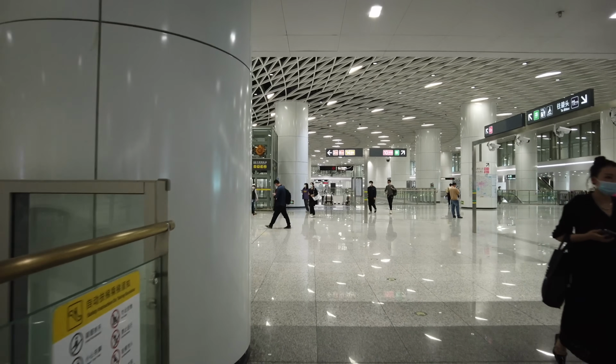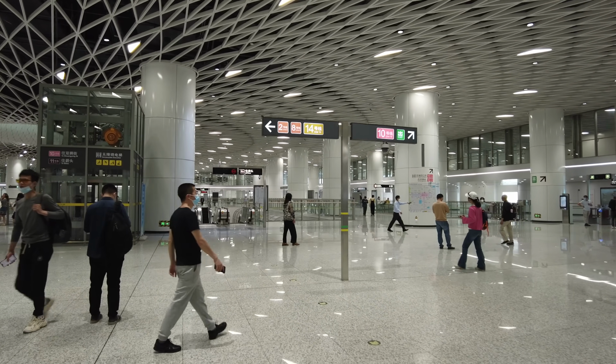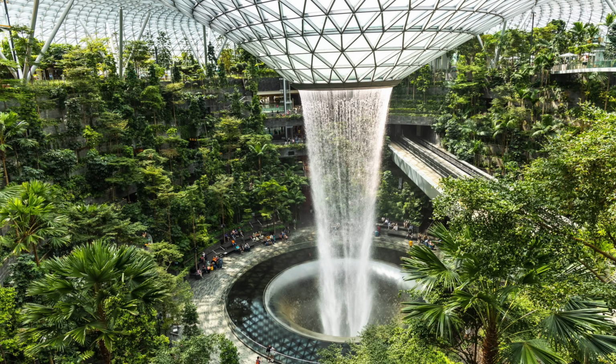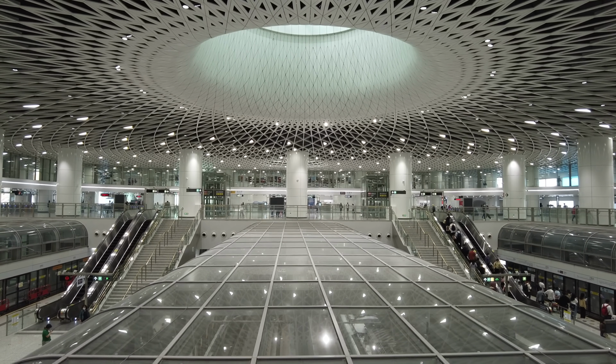This is Gangsha Bay, or Gangsha North, in the heart of downtown Shenzhen, and it is a massive transport hub connecting lines 2, 8, 10, and 14. People will say that this station is similar to the waterfall at Changi Airport in Singapore, and while I do see the resemblance, of course, it's not quite as cool as that waterfall in my opinion, but I'm not complaining either. And that's not why we're here anyway.